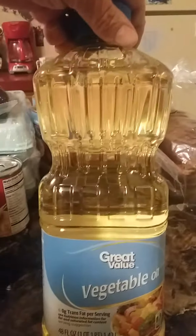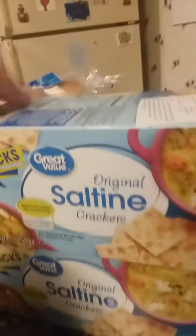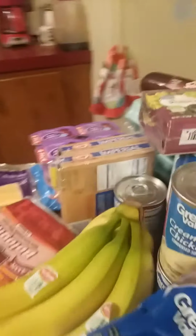Then I got a thing of Great Value vegetable oil. And then I bought 2 boxes of the saltine crackers. And this is all I bought from Walmart for my grocery haul, y'all. I didn't need a whole lot. I just need to pick up a few odds and ends.